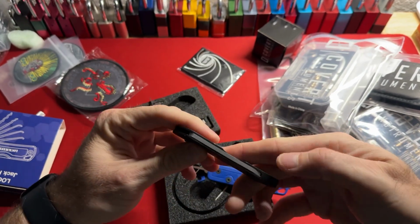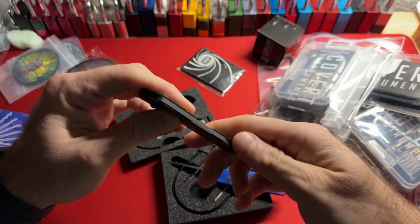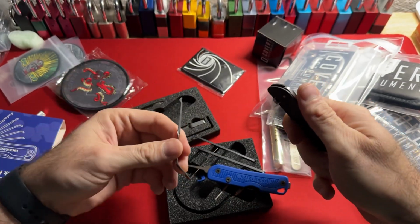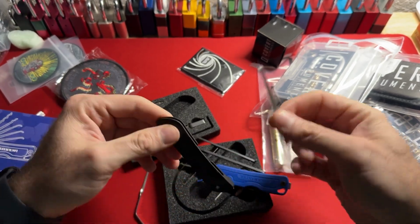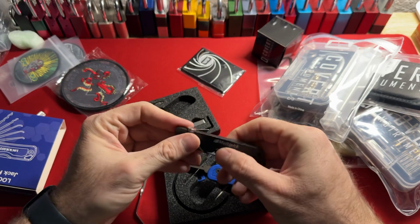Oh, gotta be smarter than the tool. So let me remove the turning tool here. Ha! I said that this was the turning tool, and it's not. My bad. The turning tool is actually in here. I'm an idiot. So, okay.